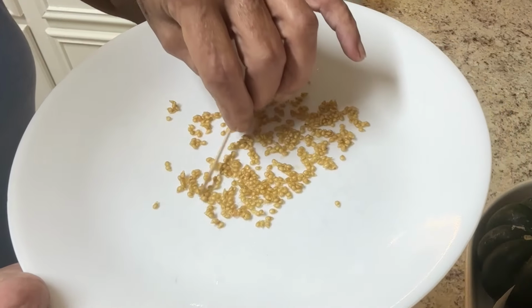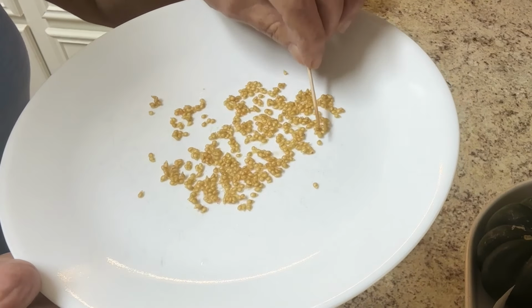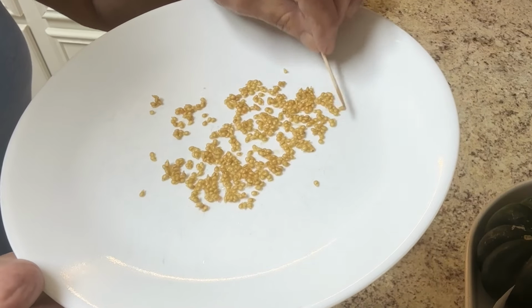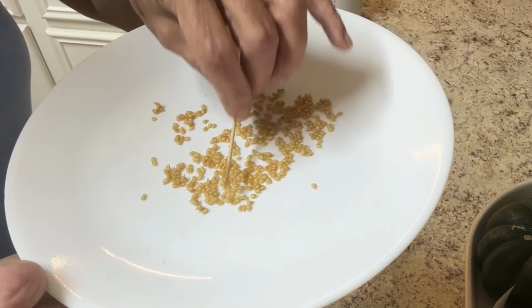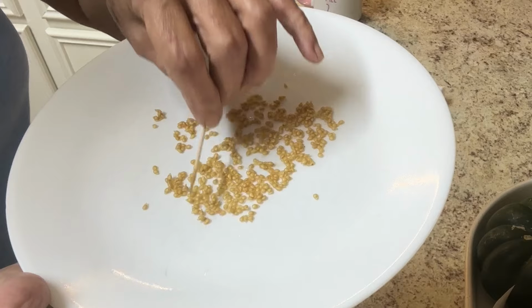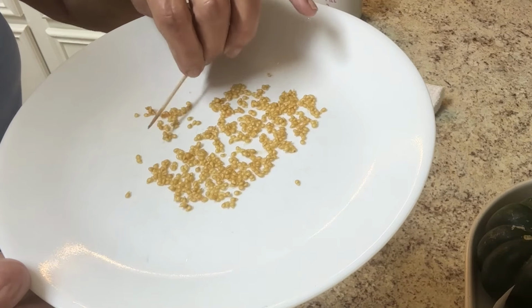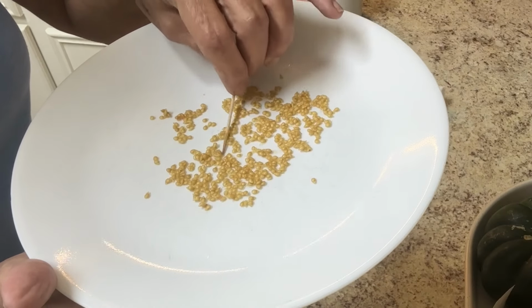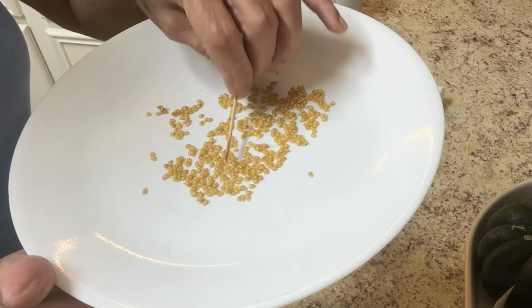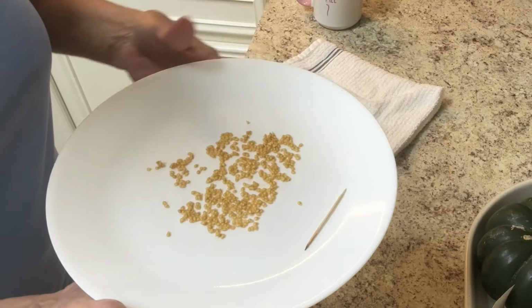And we shall see, my friends, how they do next year for us. And if I can get these things to grow and produce, I will definitely share these seeds. Because when I tell you another option for canning tomatoes, this is it, although it's going to take more than a standard size paste tomato. So I'm just going to leave the toothpick right there.